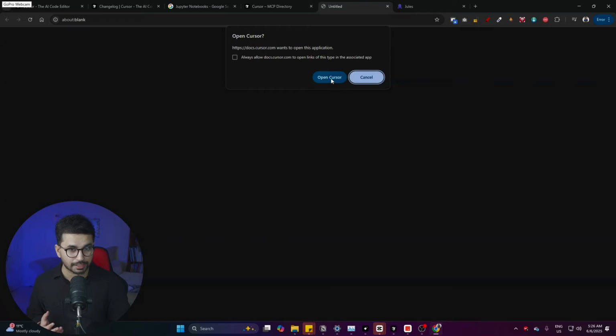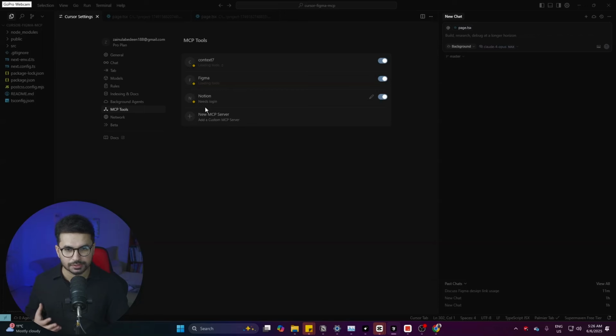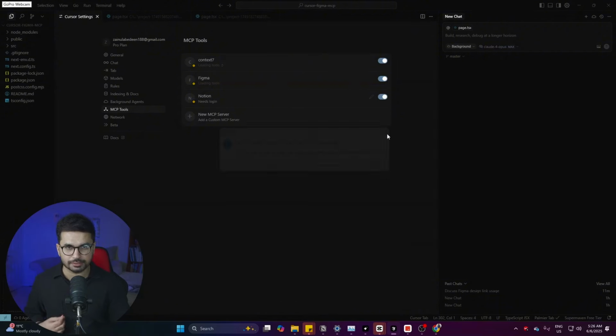As soon as you click on that, it will open Cursor, and then it will add this MCP server in Cursor. Right now you can see it is asking me, do you want to install MCP server for Notion? I can simply click on install, and then it will install this Notion MCP server. It needs login. I can simply click on that, and then it will log into Notion, and then it will be running.